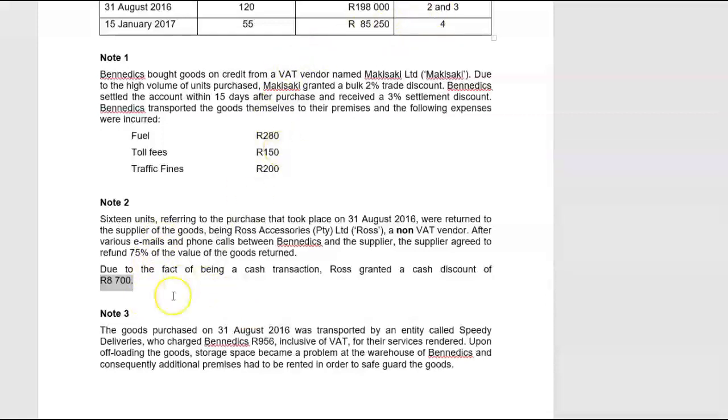Also note number 3, the goods purchased on 31 August were transported by an entity called Speedy Deliveries, who charged Bennedicts 956 Rand inclusive of VAT. But remember, Bennedicts is not a VAT vendor. So Bennedicts can now capitalize the full 956 Rand as part of the cost price of the goods acquired.